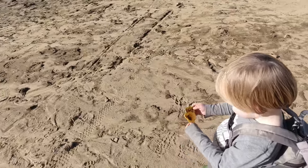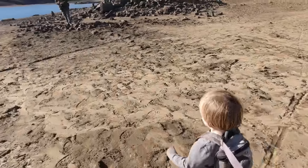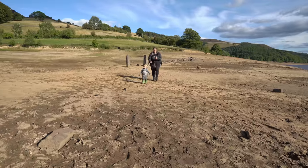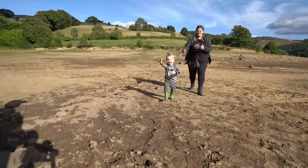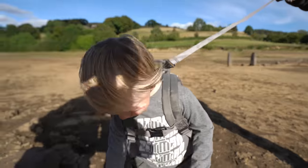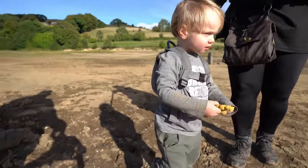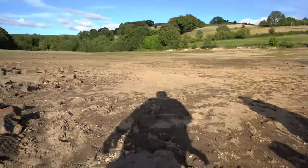Theo wanted to show Mick what he found. Go on, you go and show Mick what you found, Theo. Go and show him. What's that? What is it? It's like a little sandcastle making thing in the shape of an octopus. Not in this grotty sand though. Should we play when we're getting nice sand at home? Yeah, we'll go get some sand at home. Well done. Good find, Theo.